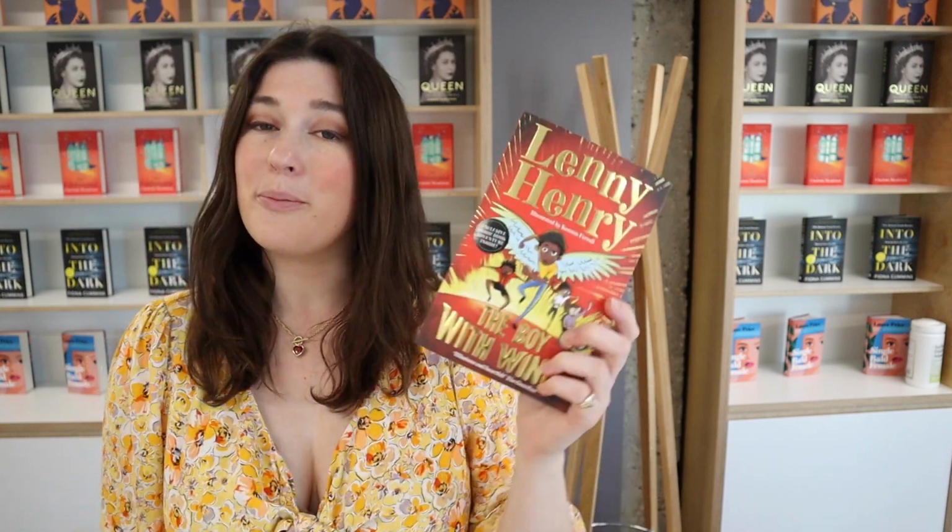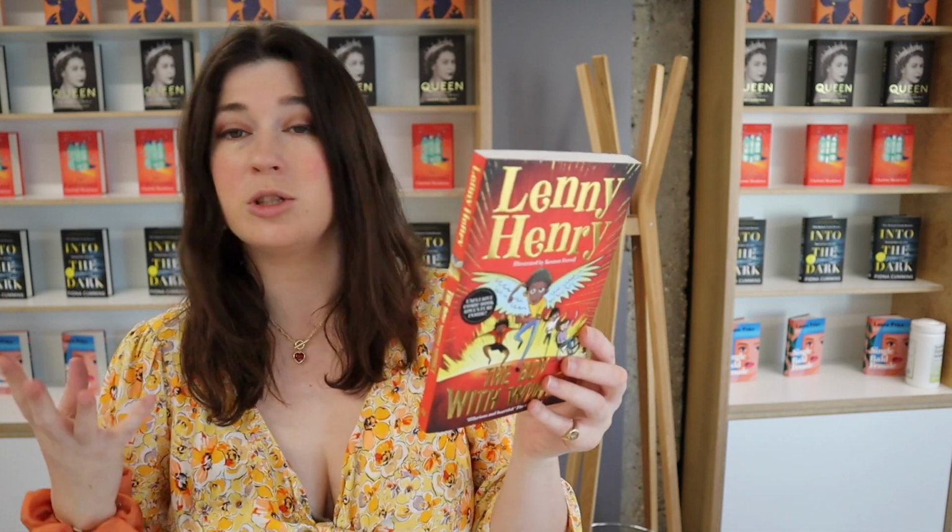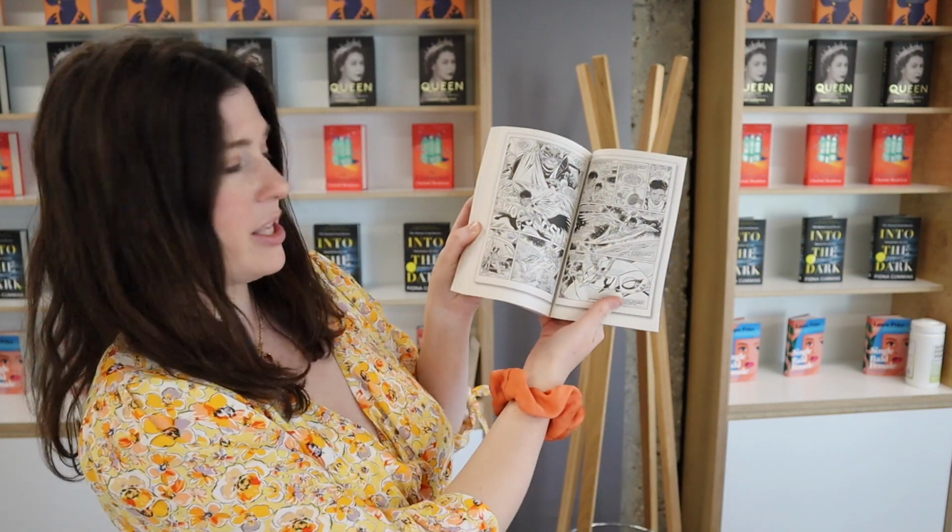And to finish up, there are 3 more books in here and they are all children's books, which is very exciting. I've got The Boy with Wings by Lenny Henry. This is an adventure story about a boy called Tunde who sprouts wings and learns that he is the only thing standing between Earth and total destruction, so no pressure. And this one has got an exclusive comic book adventure inside. Oh my goodness, so it does.